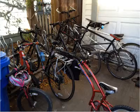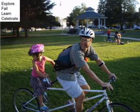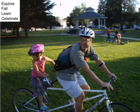So this is the last shot, our garage, and how we get around in San Luis Obispo. In addressing what it is that you might be able to do or want to do, what worked for me was just a process of exploration and learning and failing and celebrating the options I have. Give it a try.